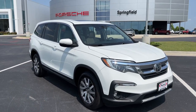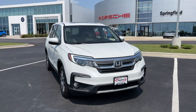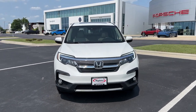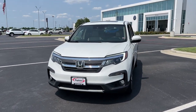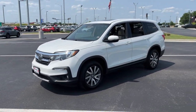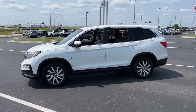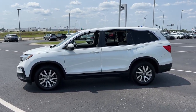Your next car could be the 2021 Honda Pilot. With less than 30,000 miles on the odometer, this vehicle stands out from the rest. Take a closer look at this super capable Pilot. Safe, strong, and refined, it's the go-to SUV for family road trips, cargo hauling, towing, or scenic cruising.